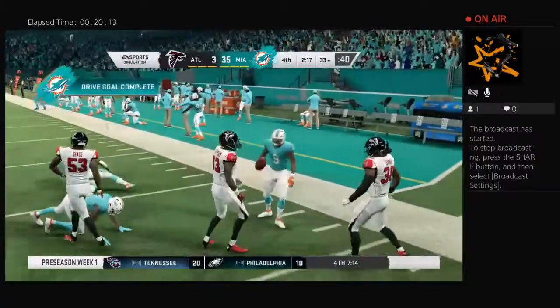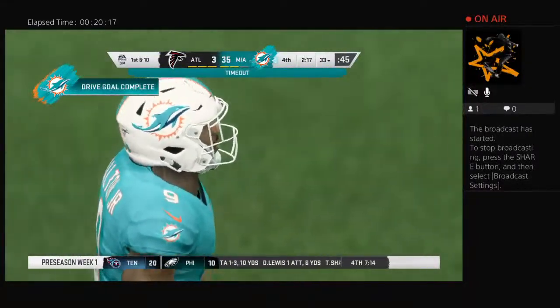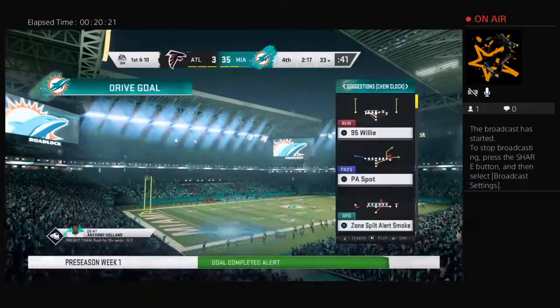A terrific return. 30 yards all in all. Now the Dolphins going to burn the first of their timeouts. That'll leave it with 2 remaining.